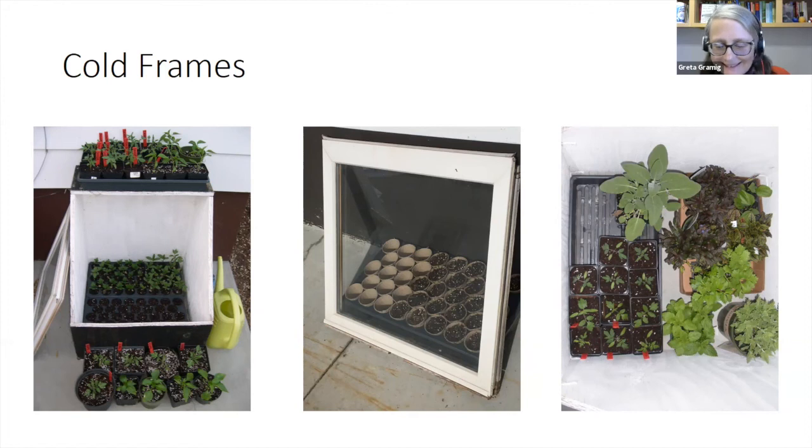All right. Okay. About your spinach. About what date do you start your spinach indoors, and do you put them under grow lights? I would start them under grow lights.